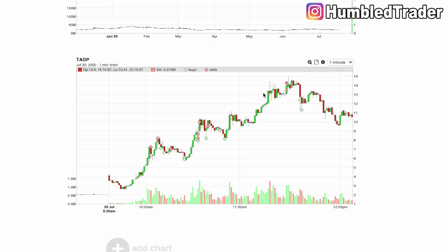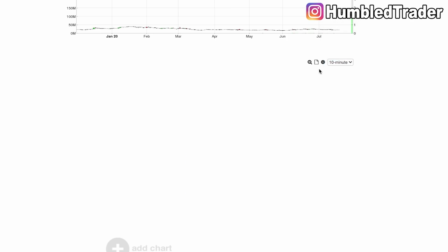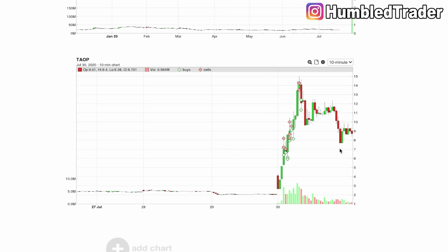You can see we consolidated for a long time, and this is where we got the sell off. They pulled the rug, pulled the bid, and the stock immediately tanks from 14 all the way to almost 11. So that's where I covered, and I just left this chart alone. You can see the stock later on just kind of traded sideways for a bit and then tanked at the end of the day, but I was all gone for that part.